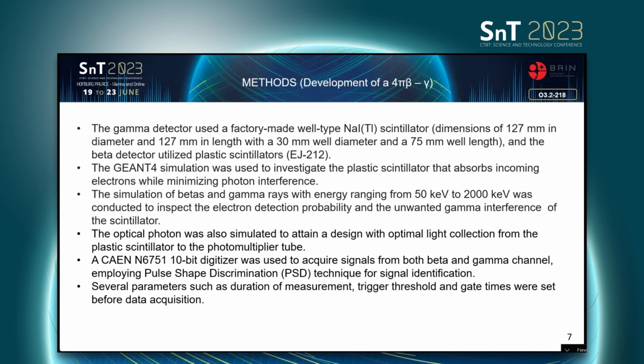Then we continue to the development and setup of the system. We use a plastic scintillator, in this case AJ212, as the beta detector, and a factory-made well-type sodium iodide scintillator as the gamma detector. And we use the Geant4 simulation to investigate the plastic scintillator that absorbs incoming electrons while minimizing photon interference. The photons mostly come from gamma rays resulting from radionuclide decay and secondary Bremsstrahlung photon interaction with electrons.